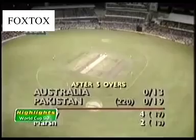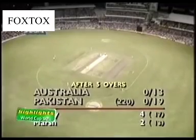So it's 221 to win for the Australians. It's well within their scope, but it is a very competitive target they've been set.